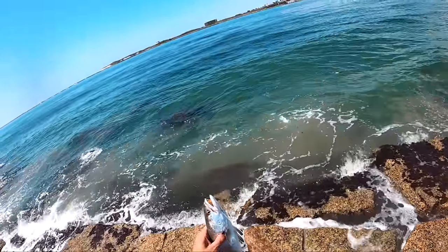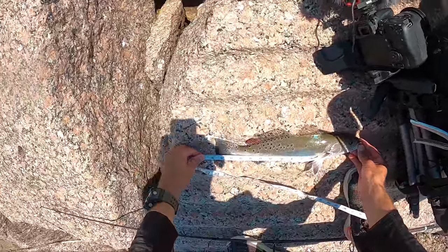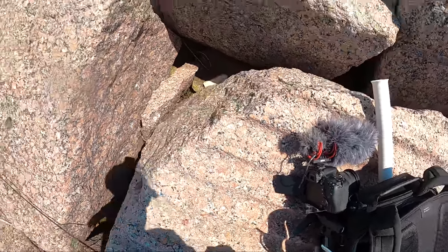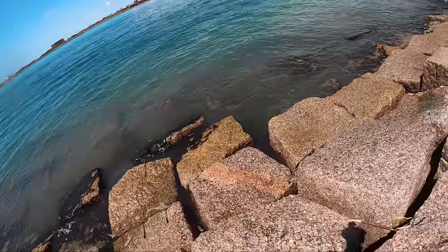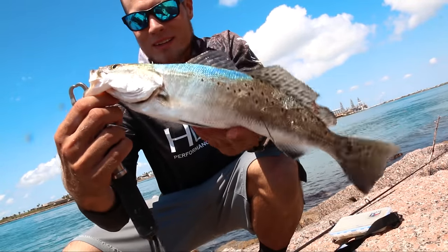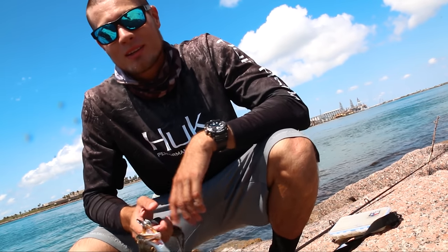I'll tell you what though. That's probably a little keeper. Boom. Yeah, 16 incher, let's go. We're keeping one 16 incher. Usually, I wouldn't go for it just for a small fish, but all I want is just one fish for a fresh meal, and we're chilling. Check out that absolute beauty right there. Not setting any records today, but you know what? We got one fish for, you know, a nice little meal.